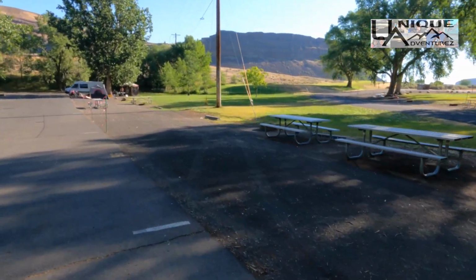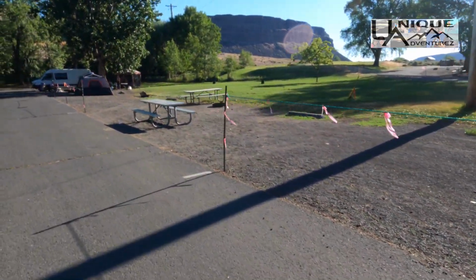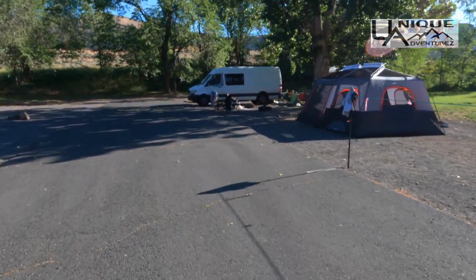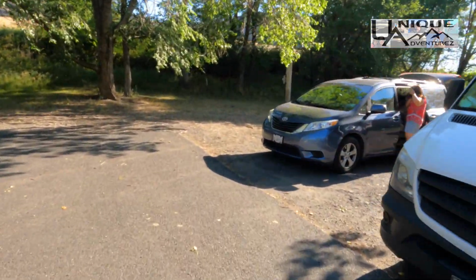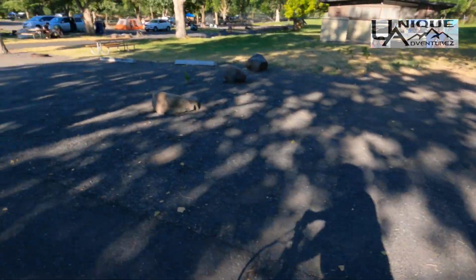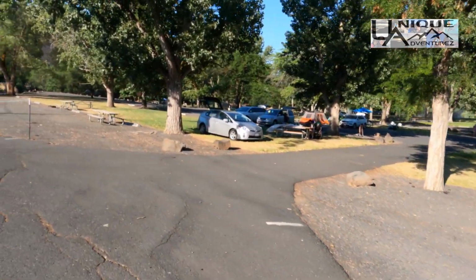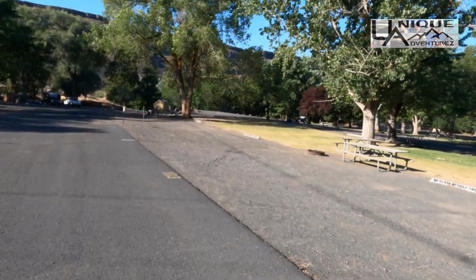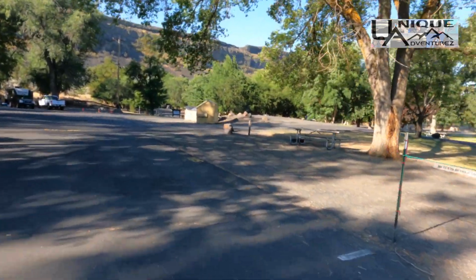We got 96. Not as much shade over here in these ones. 98. 100 seems to have some shade though. 100's a good looking site. Definitely deep. 101. Right next to the bathroom back there. 102's blocked off. You got 103. 105.